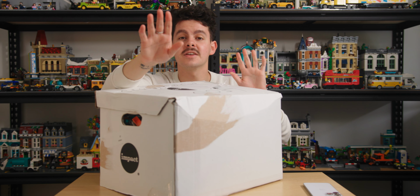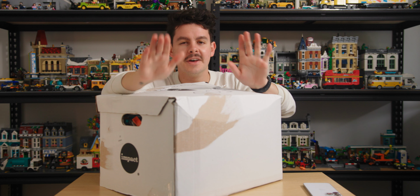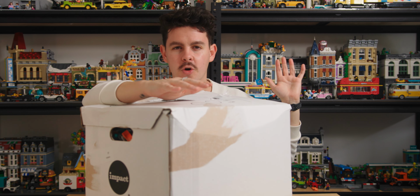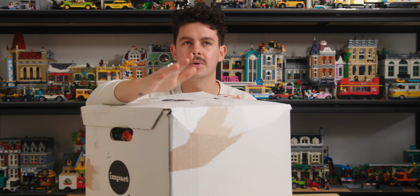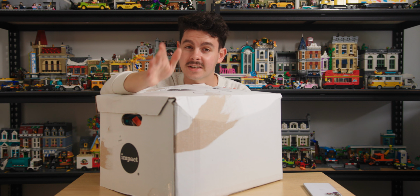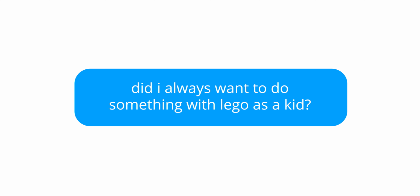To be fair, that is if all the sets were brand new, in box, sealed, never touched. Obviously, the majority of my stuff is open, so I'm not sure what the used value is, but provided everything was brand new, that's what it would be worth in today's currency. Not bad. Did I always want to do something with LEGO when I was a kid?